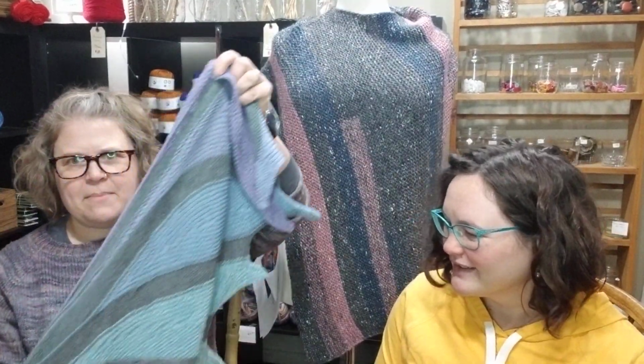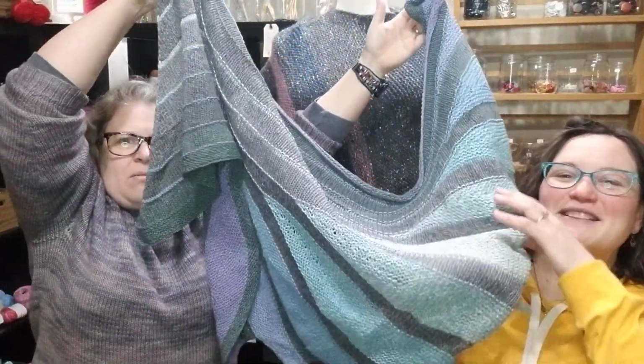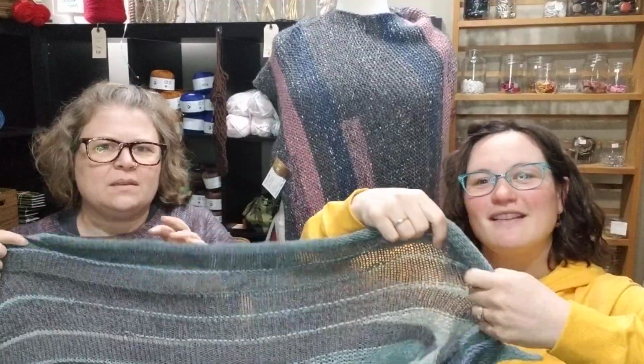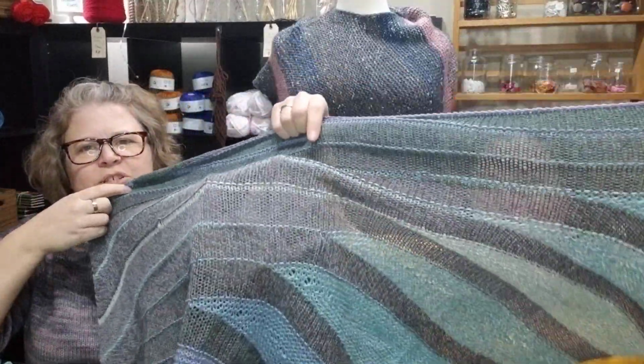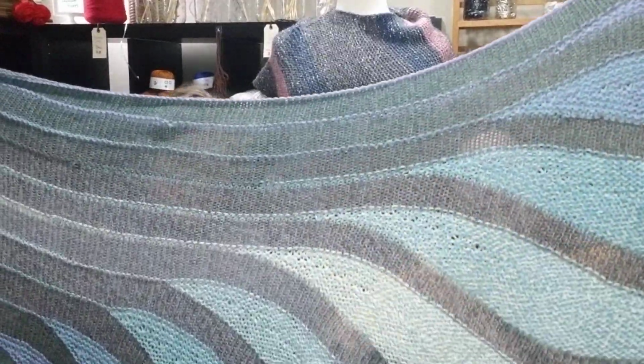Why not? This is the Magic Shawl. Beautiful. Look at that. Just keeps going. Looks gorgeous. Look how sheer that is. You can see right through it, and you can see my sweater through it. That's awesome. Look at those colors.